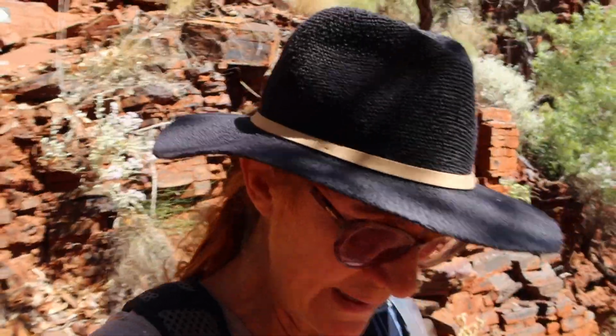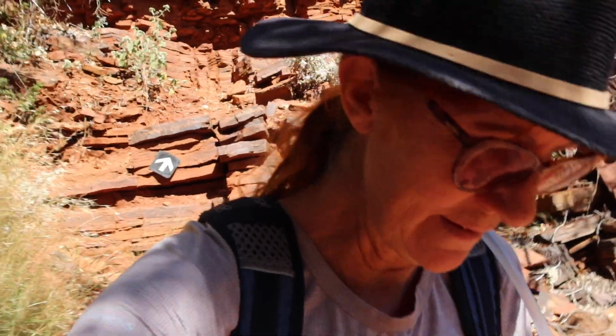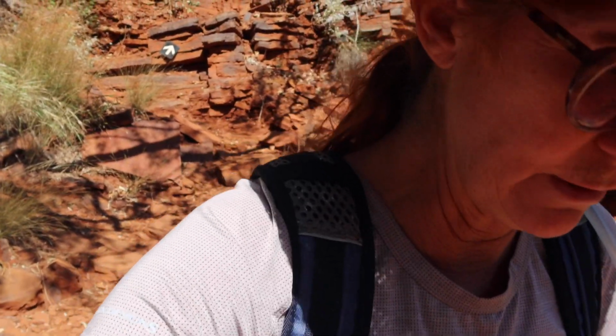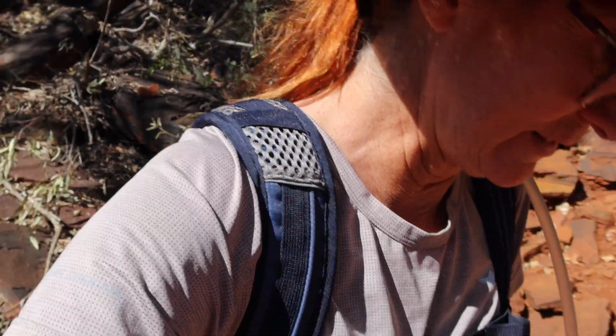This hike is graded as challenging at grade 5, which is the hardest grade, and it's simply because it's very steep and very loose. There's a lot of this really shaly rock underfoot, and it's quite slow going.